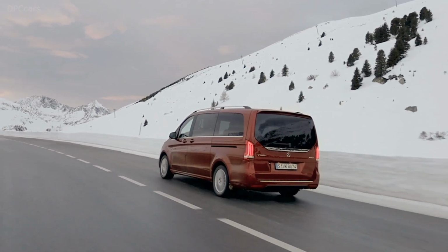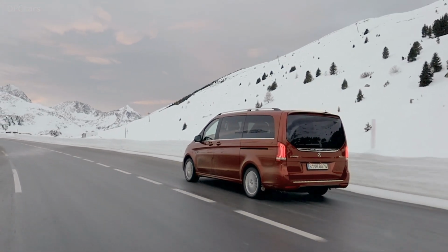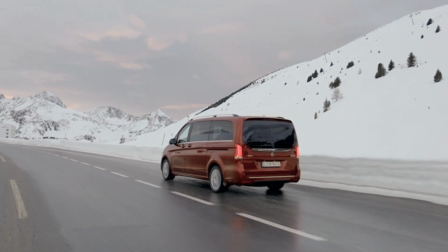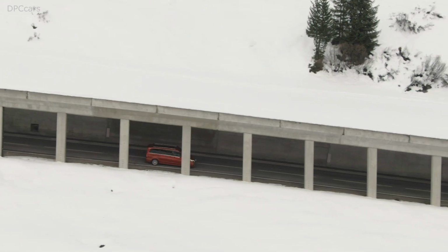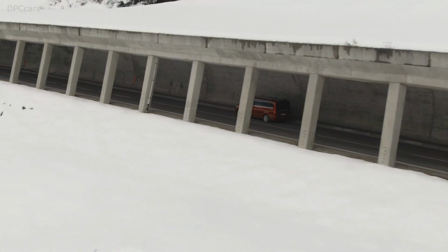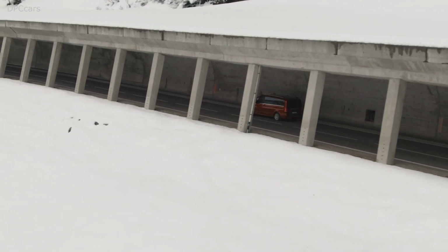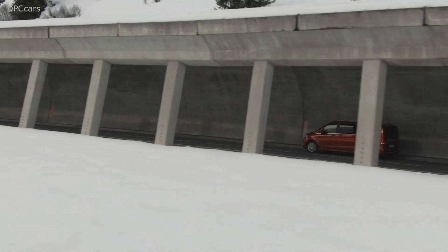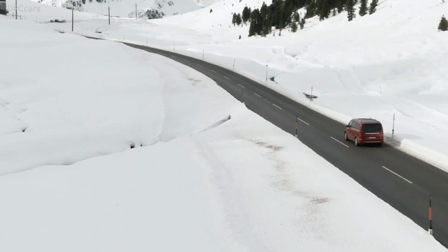Jessica, what makes the new Marco Polo a Marco Polo? Yeah, the Marco Polo is the compact camper van by Mercedes-Benz based on the V-Klasse. That means it gets all the new features that the V-Klasse also offers. It gets the new design, new diesel engines and all of the assist systems. But not only in your daily life, it's very comfortable, but it also has a lot of camping features.